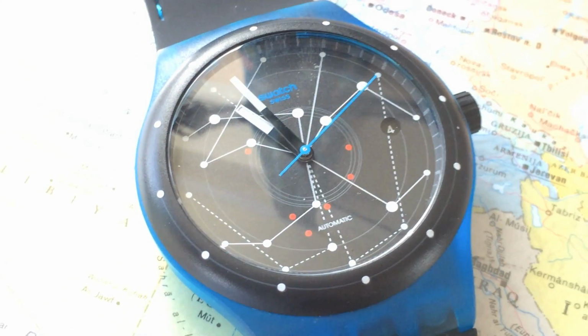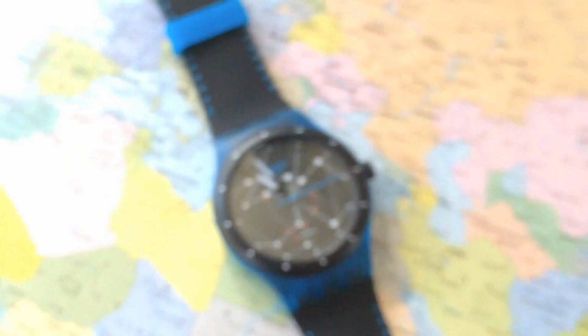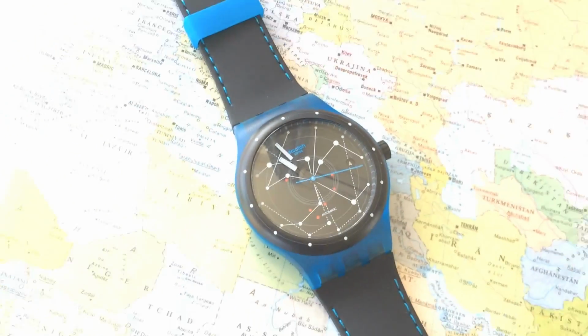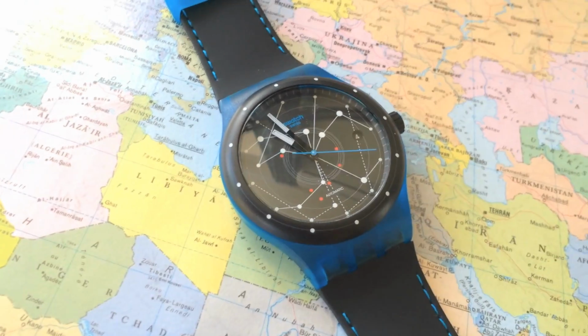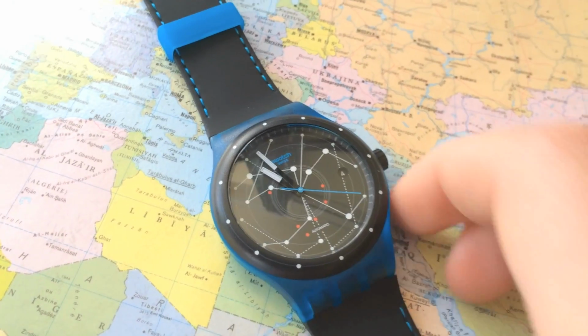This watch, of course, is not a high-end luxury watch at all. It's a fun watch to wear that fits many situations. I've been playing sports with this watch and have had no problems at all. I wouldn't recommend swimming with it because it's only got a 3-bar rating for water resistance.